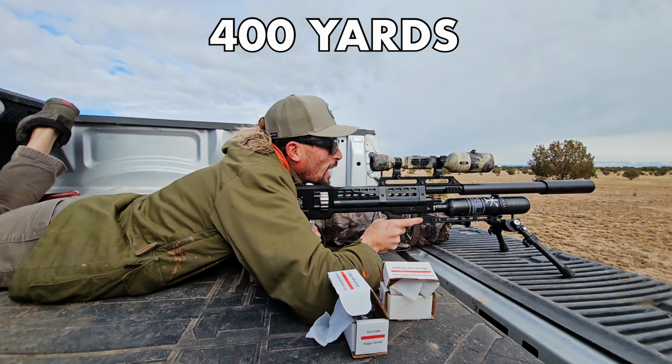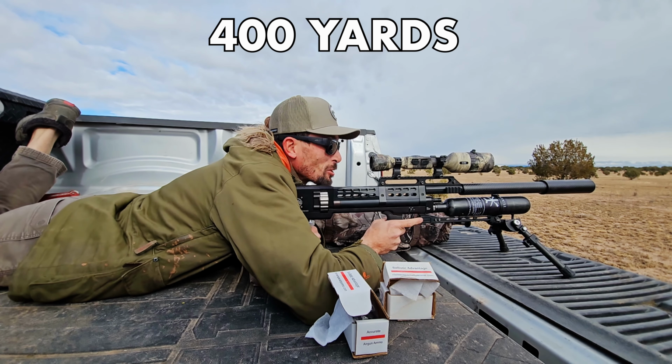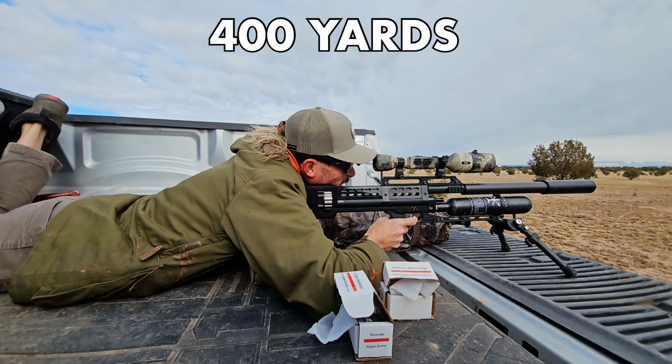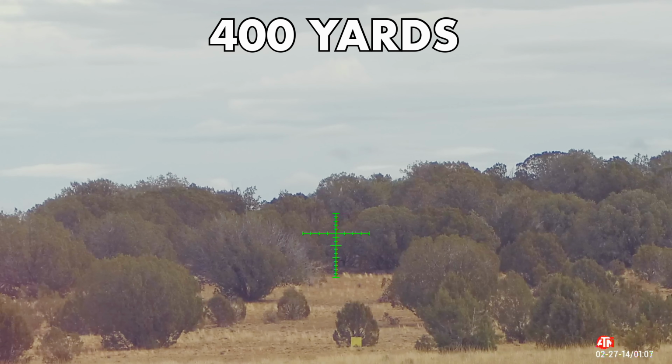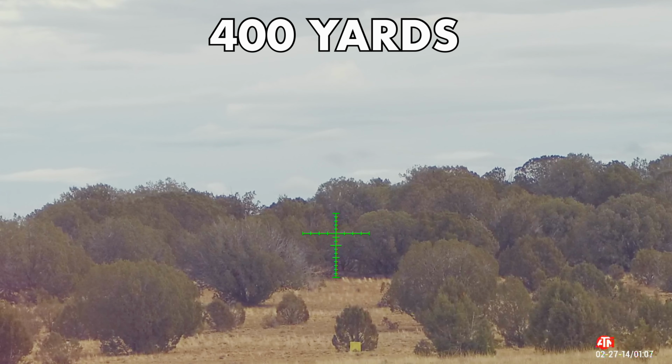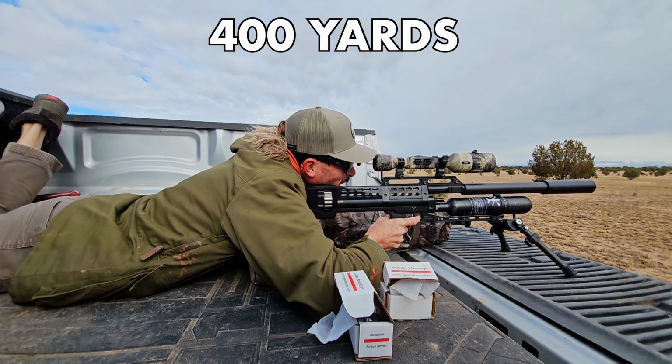I hope you all heard that. That was a hit at 400 yards. And I am aimed at the absolute bottom of my scope. Oh yeah.